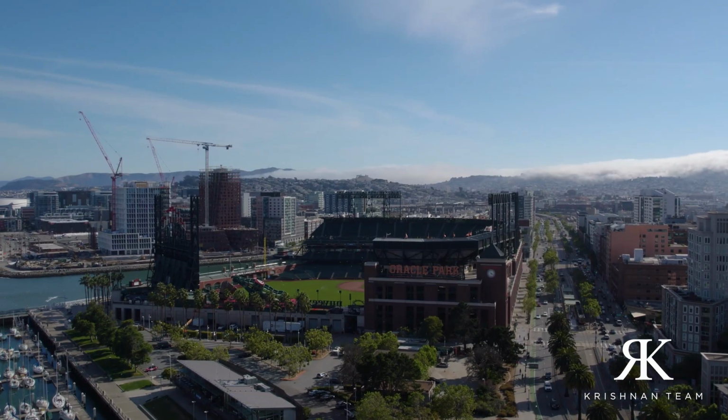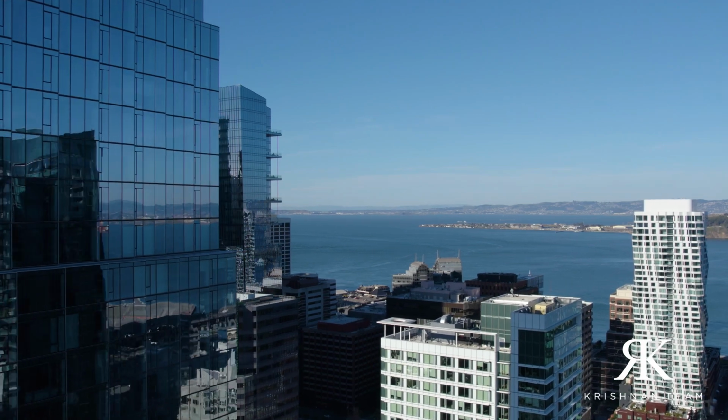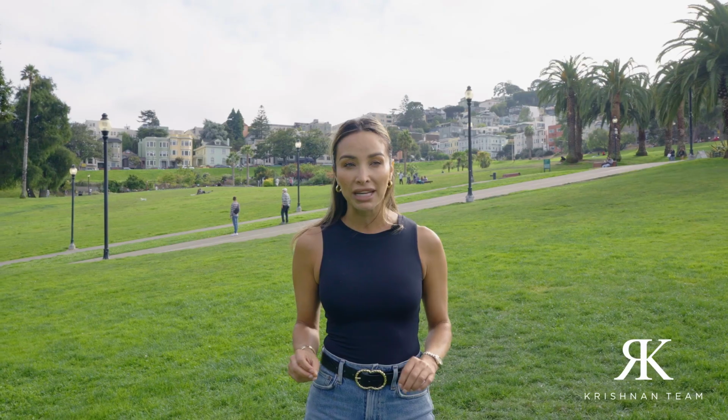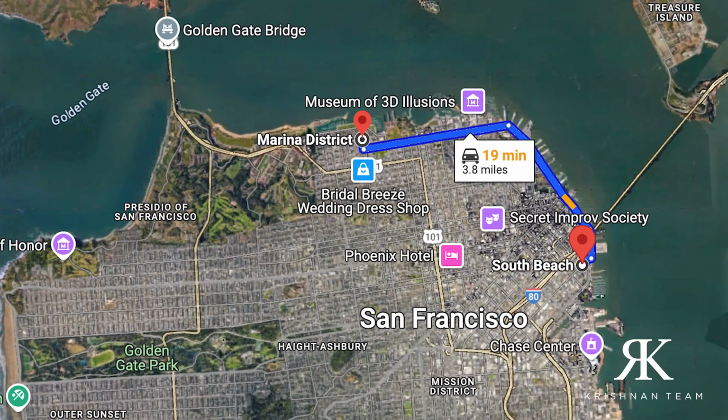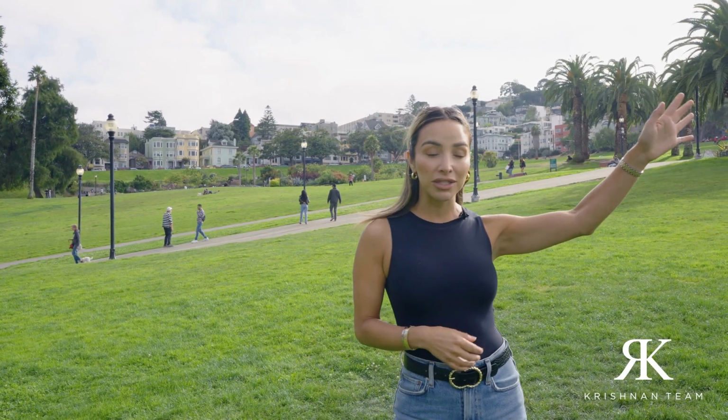Another thing I love about South Beach is that it's on the eastern edge of the city, but it is very central. You can get to almost anywhere in San Francisco within 20 minutes. The Marina is about 25 minutes. You can get to Noe Valley in about 20 minutes, and transportation is super easy, but also very accessible to highways going to the East Bay.